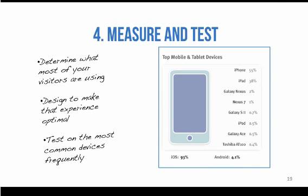All right, number 4 is to measure and test. Measure and test. All right? The beauty of doing anything online, and maybe the scary thing, depending on who you are, is that everything is very, very measurable. You can get data about everything online, about what people are doing when they're visiting your site, how long are they there, what kind of device are they visiting from, what actions did they take. So you want to use that information to your advantage. First, by determining what most of your visitors are using in terms of a device, right? So you can see here the top mobile and tablet devices: iPhone at 55%, iPad at 38%.